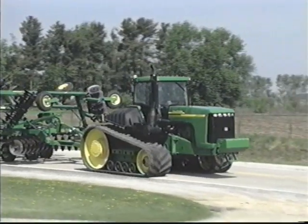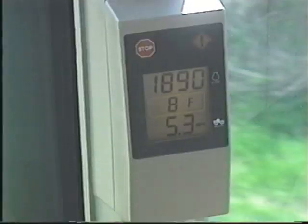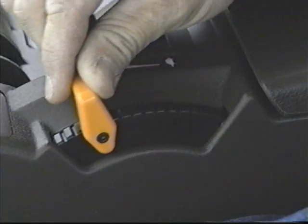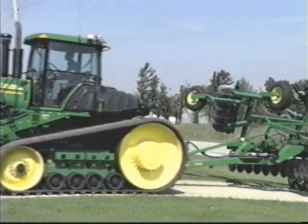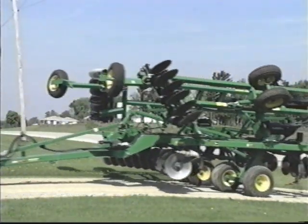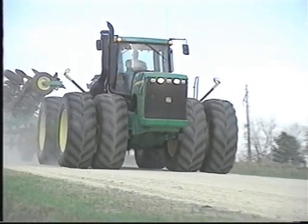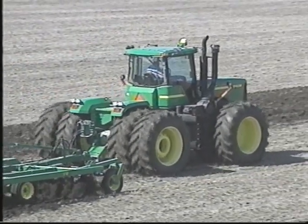In transport, pulling back on the throttle to negotiate a turn, for example, will cause the transmission to downshift up to 3 gears. Increase the throttle, and the APS will automatically shift back up to the maximum gear. It's like an automatic transmission on your tractor. You could notice an increase in fuel efficiency and productivity and a great reduction in fatigue.